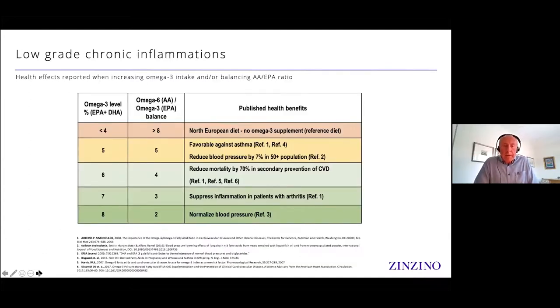Okay. And this is a summary of some of the low-grade chronic inflammation effects that are published when you increase the omega-3 level or balance the ratio of arachidonic acid in blood. From favorable effects against asthma to reduction in blood pressure, as we see, reduction in mortality by 70% in secondary prevention of cardiovascular diseases, suppression of inflammation in patients with arthritis, and normalization of blood pressure, depending on how much they intake.